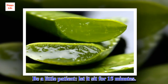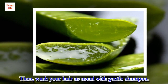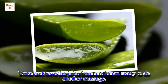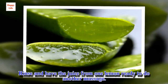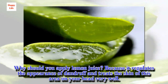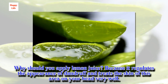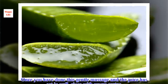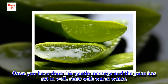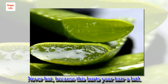Be a little patient, let it sit for 15 minutes. Then, wash your hair as usual with gentle shampoo. Rinse and have the juice from one lemon ready to do another massage. Why should you apply lemon juice? Because it regulates the appearance of dandruff and treats the skin of this area on your head very well. Once you have done this gentle massage and the juice has set in well, rinse with warm water. Never hot, because this hurts your hair a lot.